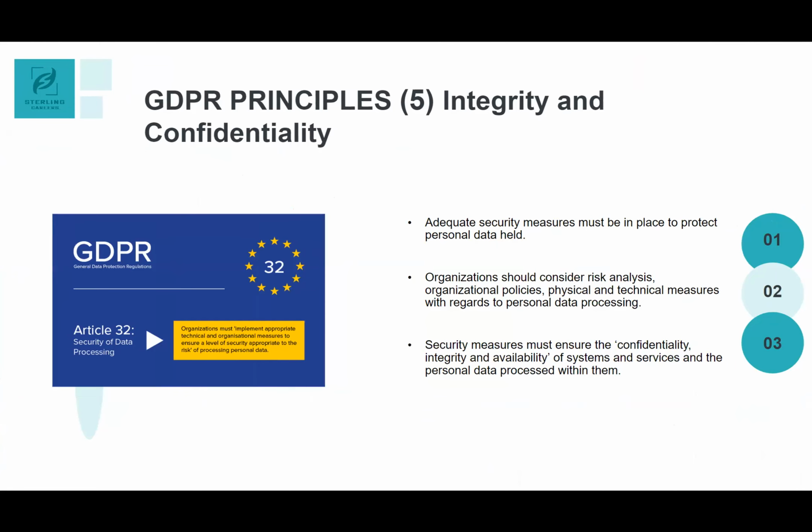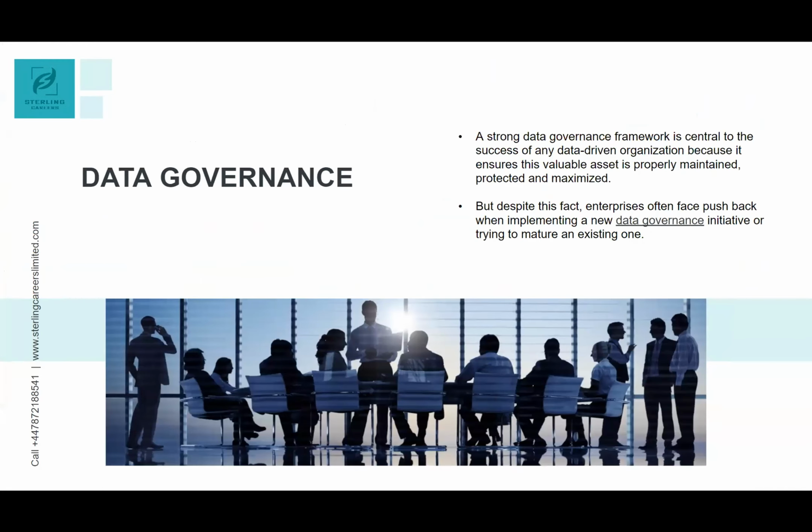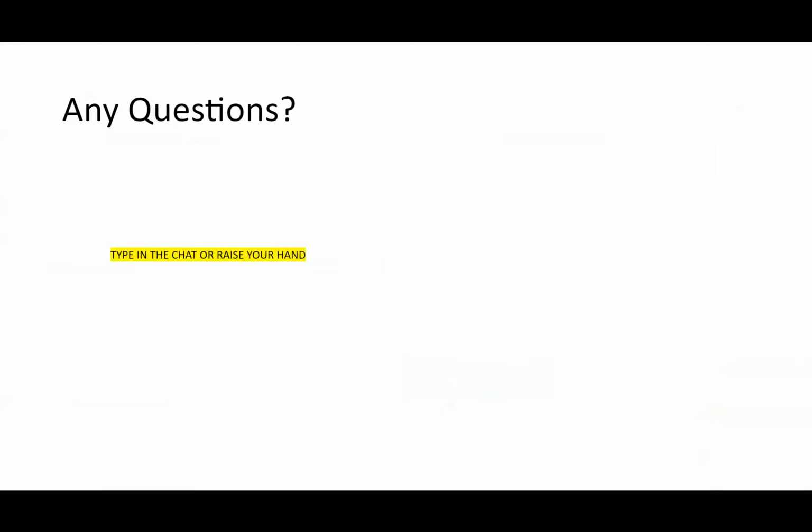You don't have to know everything in the articles, but these core principles that we've highlighted here are a good starting point for you. And how can you do that? By researching, by joining training programs like ours, which I'll talk about in a minute. LinkedIn will also have LinkedIn Learning, with tutorials on that. And the data governance side is another area which a lot of organizations have not really managed to crack.